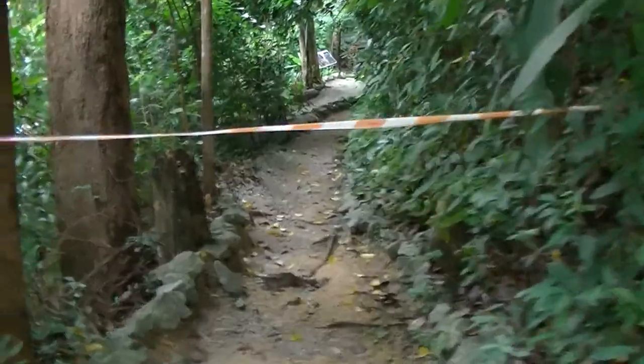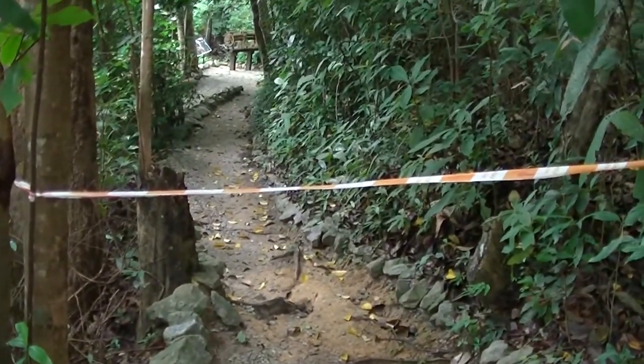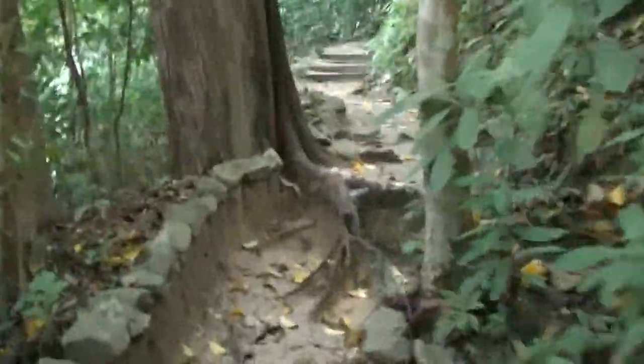This one, no admittance. Let's go up and see how far it is away. Sweating already.